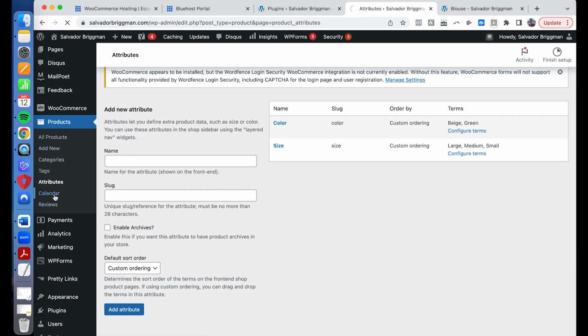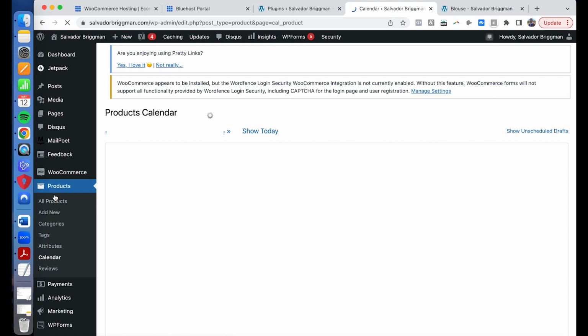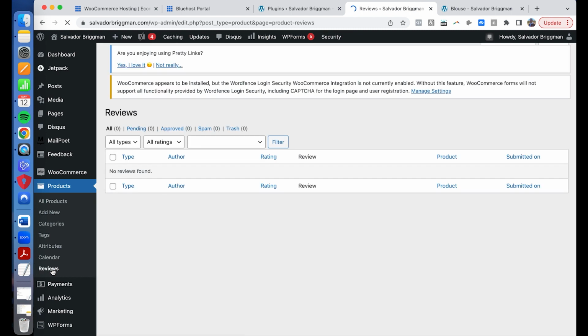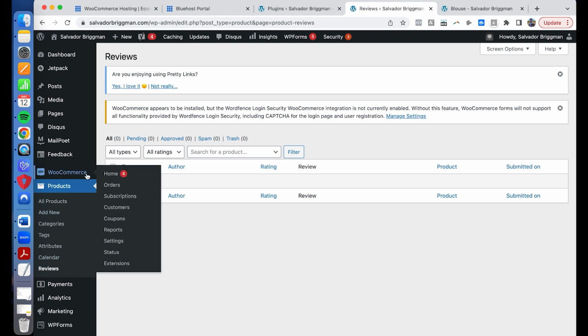So the last two things I want to go through would be calendar and reviews. This is just to give you a full idea. If you're really trying to create a product calendar of some kind, you can specify that if you really wanted to. You can see here in this particular dashboard. And then finally, reviews. You can manage very easily the reviews which are coming in for your online store. You can see them, you can approve them, you can classify them as spam. So really, you're getting everything that you need when it comes to setting this sucker up.